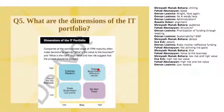Well, there could be some projects in there that are pretty risky, but we could really hit a home run. So we fund those selectively. They're difficult. Maybe it uses a new technology that no one's familiar with, right? So it's risky, but we could be the leader if we did Project X. So we might do a couple of those.